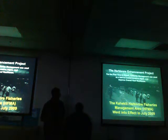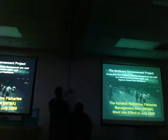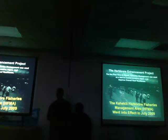This area went into effect in July 2009. I have some handouts and things in the back corner back here. One of them is a flyer for an upcoming birthday bash in Kaikili to celebrate the implementation of this management area. July 28th, Sunday, will be the 4th year birthday for the establishment of this management area.